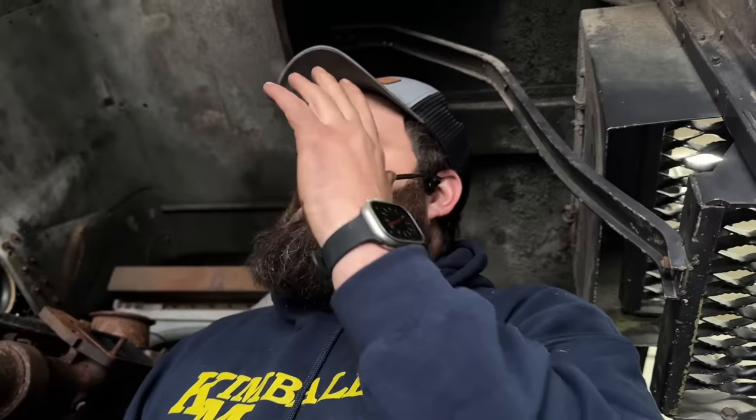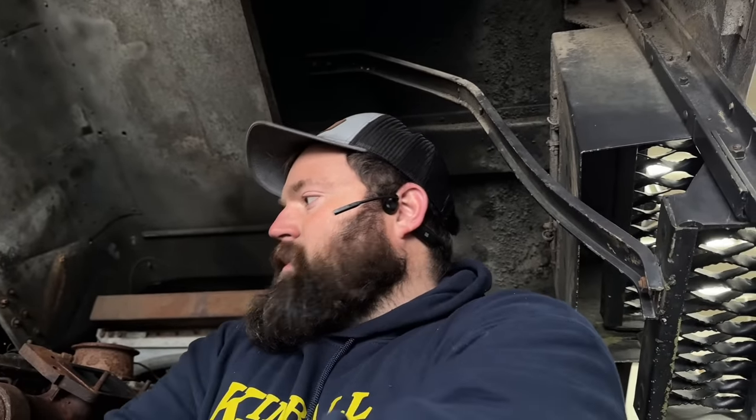Get some exhaust on it. Fix the intake pipe. We'll go over it. Once we get it running, we'll go over what we're going to do to it after we hear the engine run. So Bryce and Taylor are on their way over.